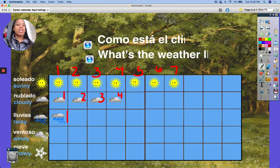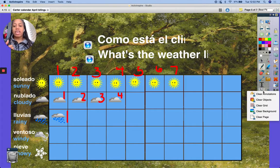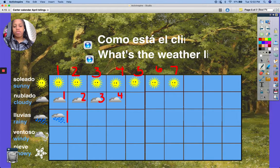Let's see. Can you guys use your awesome brains and tell me how many suns, how many clouds, and how many rainy days we have all together? I'll give you a second to count it out. Can anyone tell me? 12. We have 12 all together. Good job, friends, but let's count just to make sure.